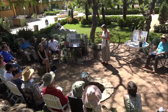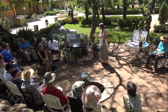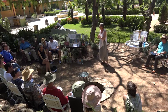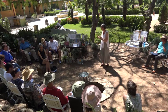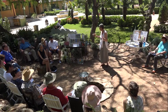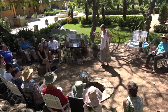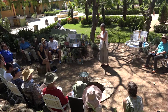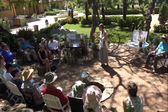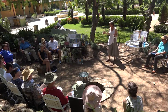So native plants have evolved to survive on rainfall. So California native plants can make it through years and years and years of drought. I mean, they're really stressed in the wild, but they can make it. If you took most of the other non-native plants that all the conventional nurseries sell, they would be toast without artificial irrigation.